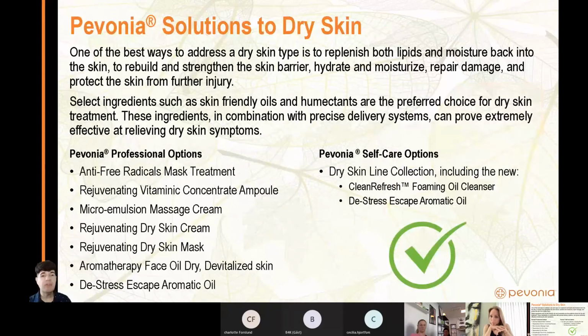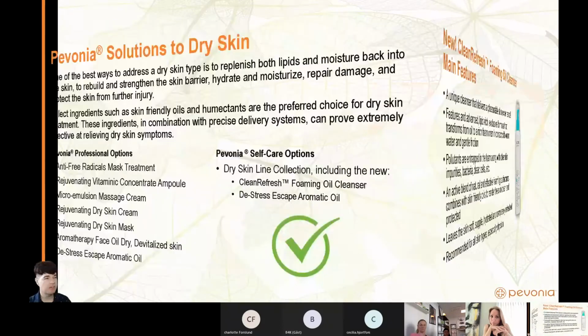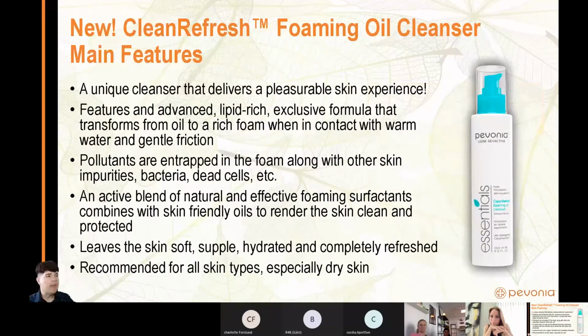Then we have self-care options, which is what you would get for home care. Then you have the clean refresh, which is this presentation we're talking about right now, which is the cleanser, and the de-stress escape oil, which we will talk about after this presentation. So what is the Clean Refresh Foaming Oil Cleanser? It is a very unique type of formulation that gives a different experience.